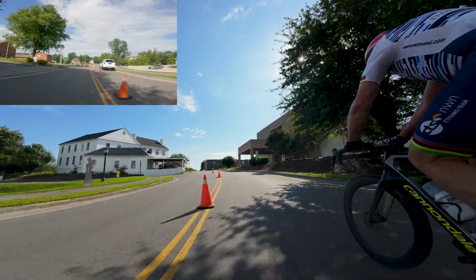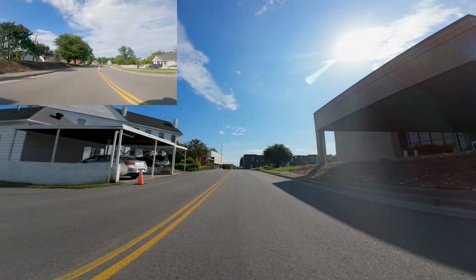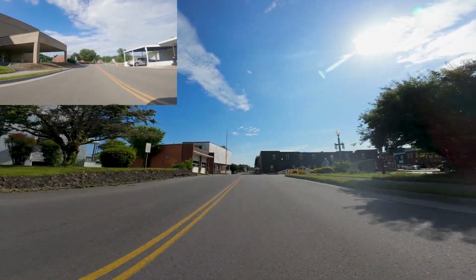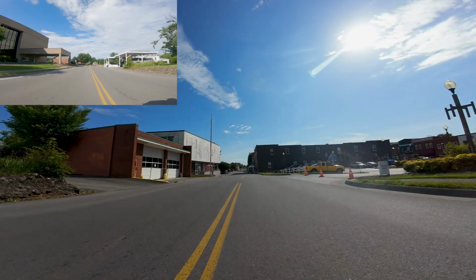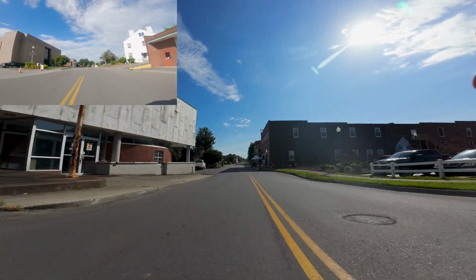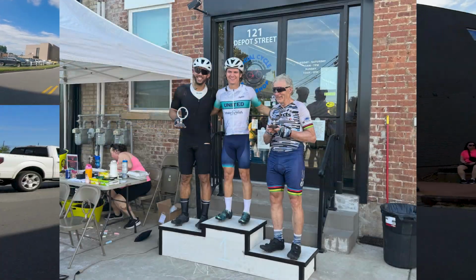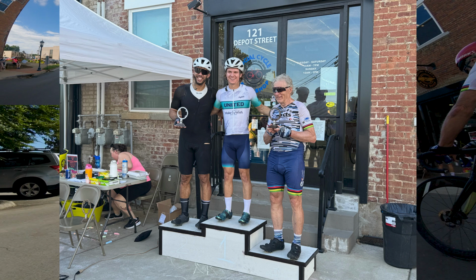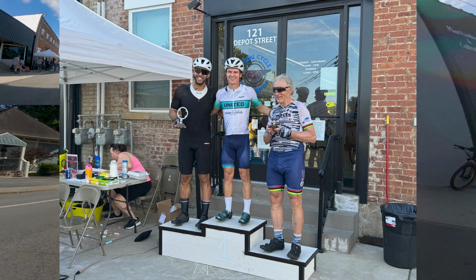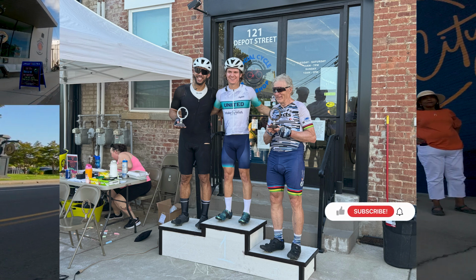There was a car on the course early on, but I think it happened right when I went down, so I don't think I got it on film or anything like that. But there was a car that turned on course at one point. That's another thing, a lot of people didn't realize what the cones were for and all that stuff, so it was all over the place. But yeah, that's the exhibition race. It's the Hometown Hustle in Lenoir City.